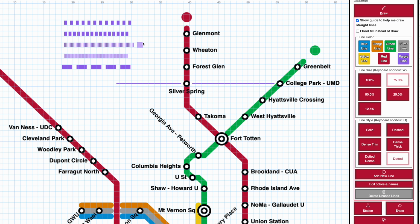And you can mix and match these line styles with your line widths for a total of 30 different possible combinations. You can cycle through different line styles with the keyboard shortcut Q, or you can click the button for your choice.